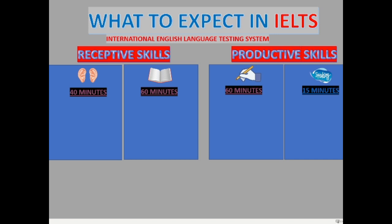Now then, the listening section lasts 40 minutes, where the reading section lasts 60 minutes, as does the writing section, which lasts 60 minutes also. The speaking section lasts only somewhere between 11 and 15 minutes, so it's not a very long test.